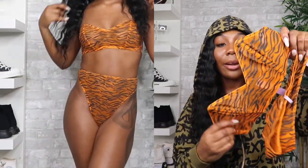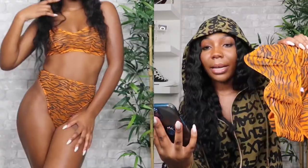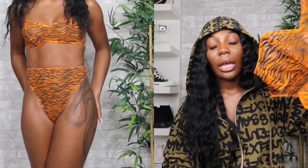I'm a bad girl. This is bad. I don't know. This right here is a vibe. This set right here is a vibe. I got mine in a size small. The color is called Orange Ginger. And yeah, guys, Aaliyah J wore it, and I was like, yep, I have to get it. Have to get it. I don't know what I need it for, but I have to get it.